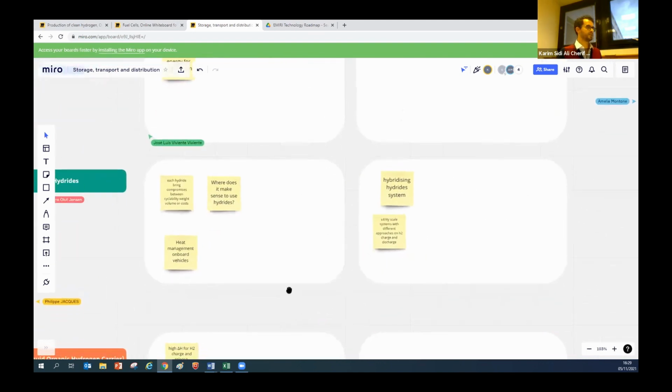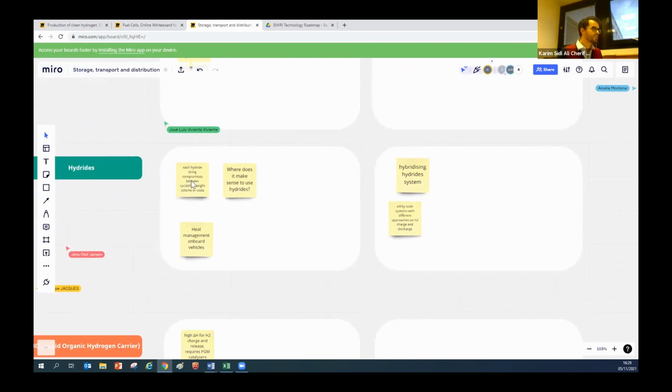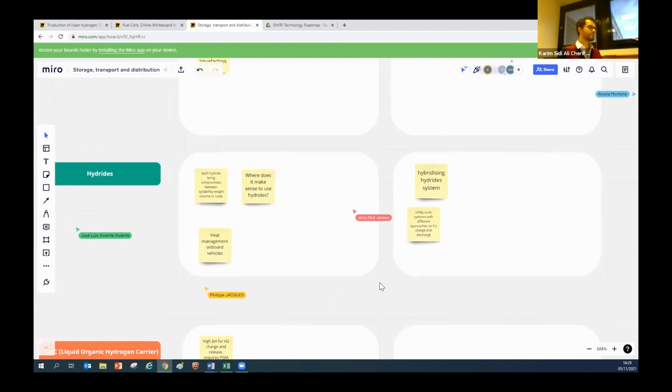Okay, that's here. So the first challenge here: identify where hydrides bring a compromise between cyclability, weight, volume, or cost. Where does it make sense to use hydrides? So potentially against, or not convinced about, the hydride solution and heat management on board vehicles. Okay, solution foreseen here: hybridizing hydride systems, utility scale systems with different approaches on hydrogen charge and discharge. But if we focus on materials or advanced material solutions, any input of potential breakthrough here on hydrides?